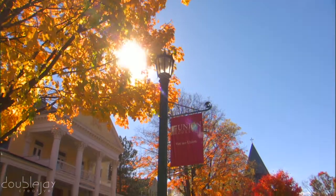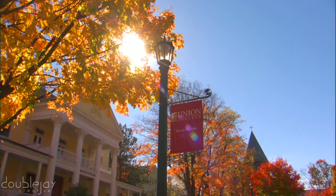I just had this feeling every time I walked onto the Union campus. I loved how beautiful the campus is. Everyone I met was so friendly and so outgoing and so in love with Union. But I was a student here at Union.